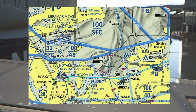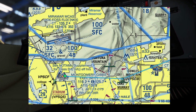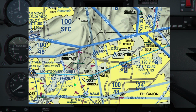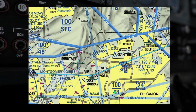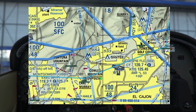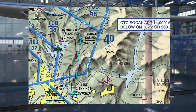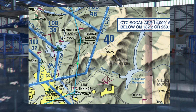When we depart Montgomery Gibbs, we're going to be mindful of the airspace and the Bravo shelf. We're going to depart leaving at around 3,500, exiting Montgomery's airspace vertically. We're going to make sure to stay below 4,800 so we don't cross into the Bravo of San Diego. And at 3,500 we'll be just fine to pass over Gillespie and Cowles Mountain. When we're outside of Gillespie's airspace laterally, we're going to look for Lake Jennings.